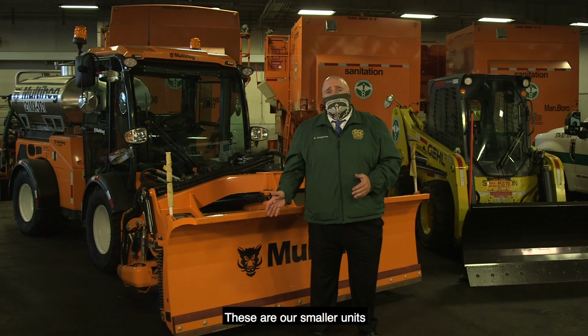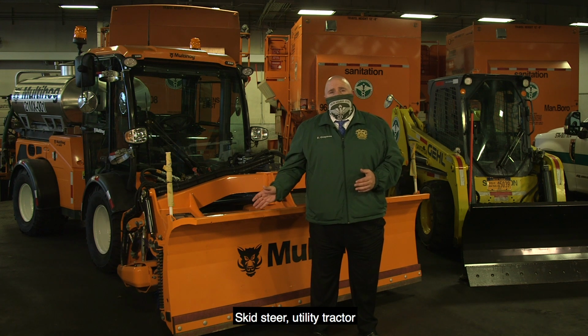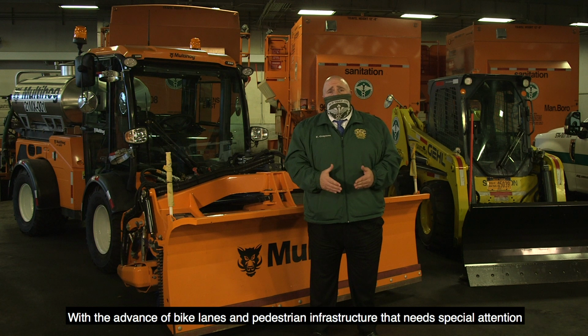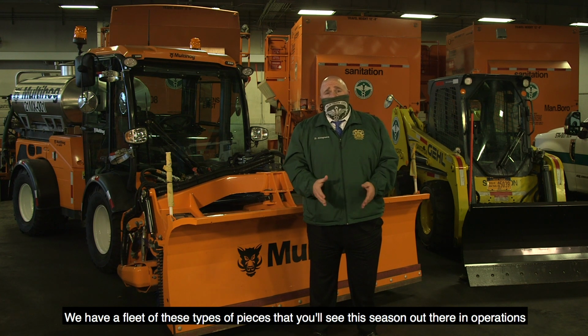These are our smaller units. Skid steer, utility tractor. They're for the tighter spots in New York City streetscape. We're always looking for the next thing to help us keep our mission on point. With the advance of bike lanes and pedestrian infrastructure that needs special attention, we have a fleet of these types of pieces that you'll see this season out there in operations.